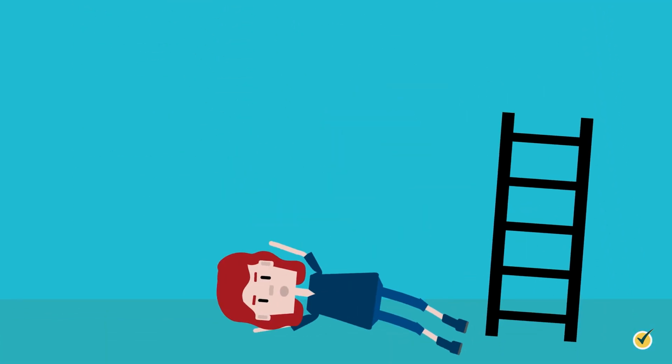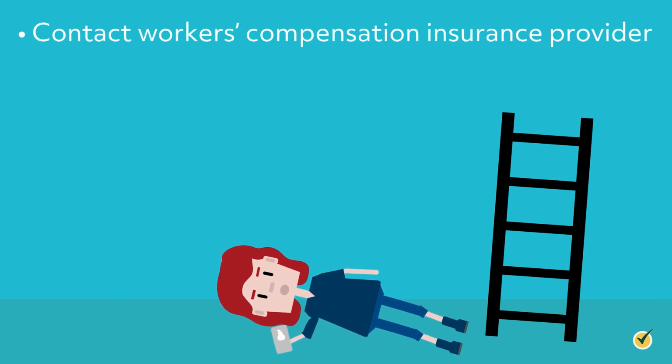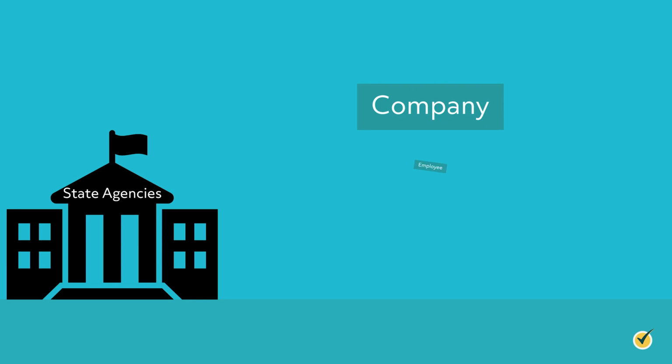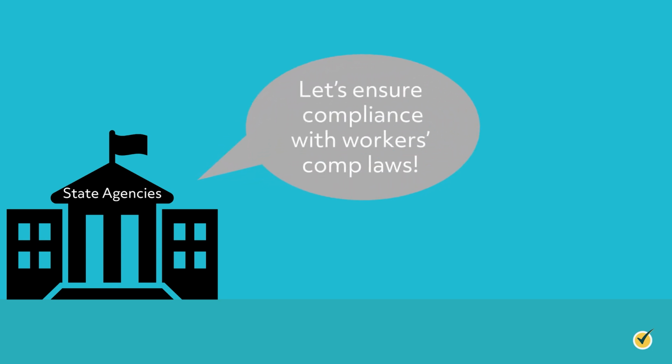After an employee is injured, most policies require employees to contact the workers' compensation insurance provider so that a case can be opened and treatment for the injured employee can begin. In some states, the employee also has a separate commitment to contact the state's workers' compensation authority by filing a claim with them as well. State agencies regulate the workers' compensation process and can serve as dispute managers if there are ever any unresolved matters between the company, the employee, and/or the insurance provider. State agencies also help companies identify workers' comp insurance providers so that they are compliant with workers' compensation laws.